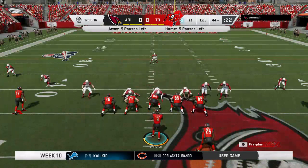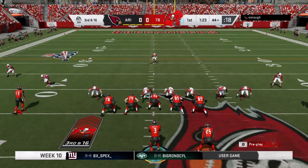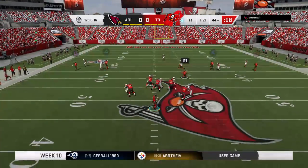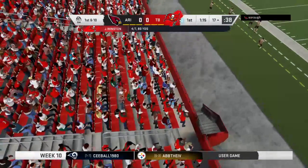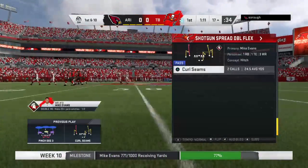An incomplete pass on that last play, and that means they'll need to come up with something here on 3rd down. From the gun, Winston. He's got Evans. And they're going to have another first down as the tackle's made here at the Cardinals' 17-yard line.